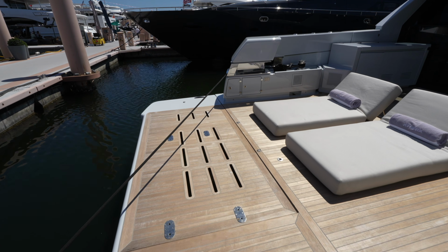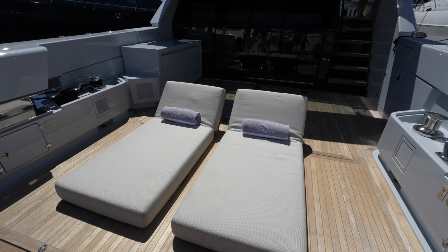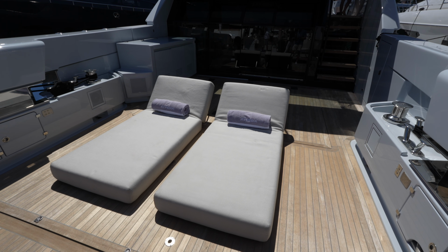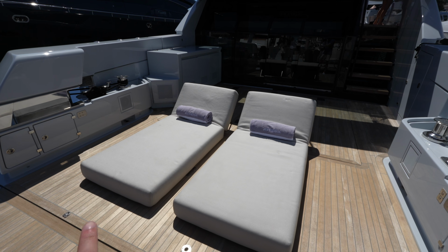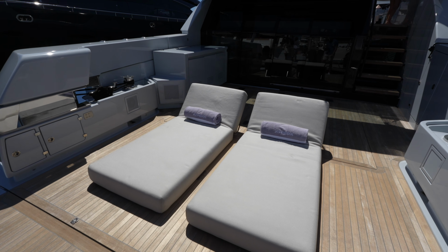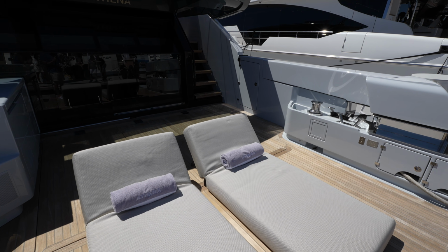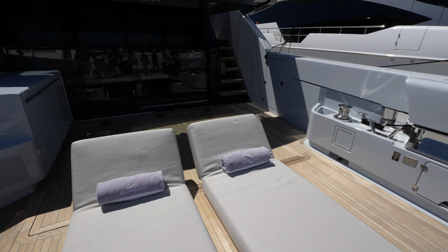So beyond just the hydraulic swim platform, you can see they have the freestanding loungers. You could customize this to your liking. If you wanted to store a much larger tender or additional water toys, you could do so. You also have speakers built in on either side. And then to get all of these tenders and toys out onto the water when you're using the space for storage, it's integrated so nicely.